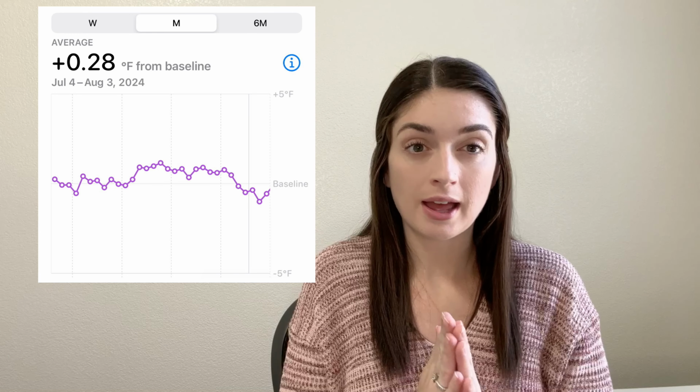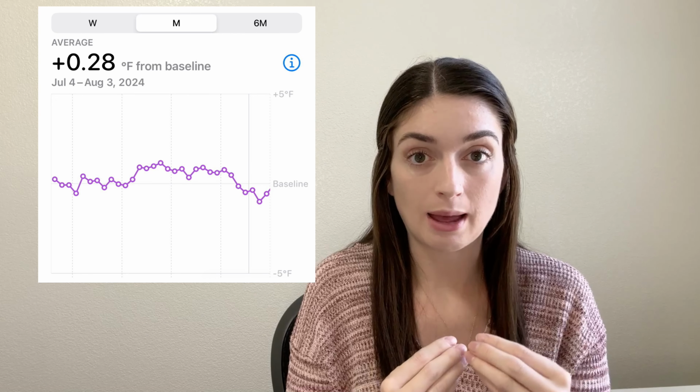But I think that the Apple Watch chart is very difficult to visually see what's happening. So for my preference, I would take all of my temperatures from my Apple Watch every day and insert them into the Premom app. The reason I picked the Premom app is because I have used it for years. It is my preferred app when it comes to logging all of my information.